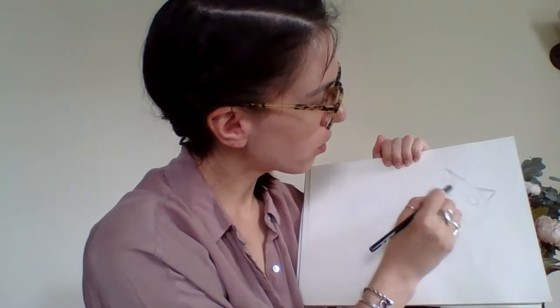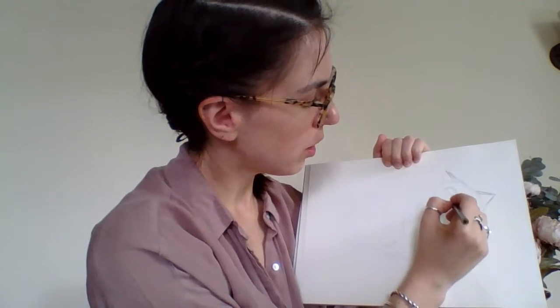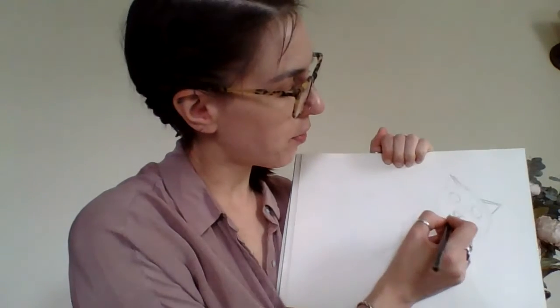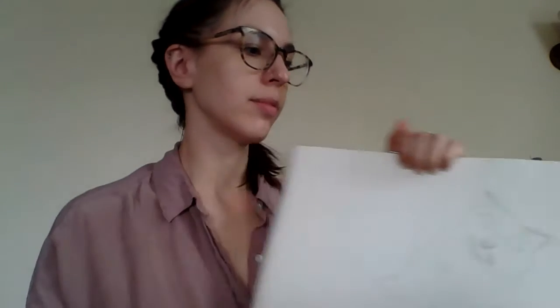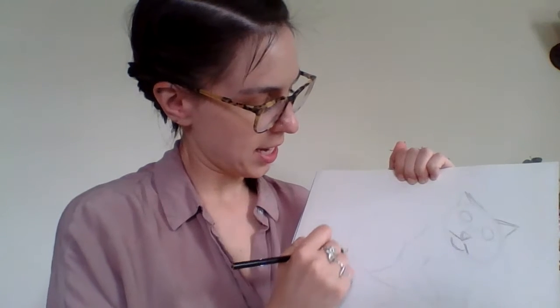And then his eyes, let's do that the same way that we did it before, so one on either side. And then we have the nose. And the nose is going to be a triangle again. But this time he's not smiling. This time he's kind of upset, so you can show the emotion like that. And then here's the tail. I did see a tail coming down like this.